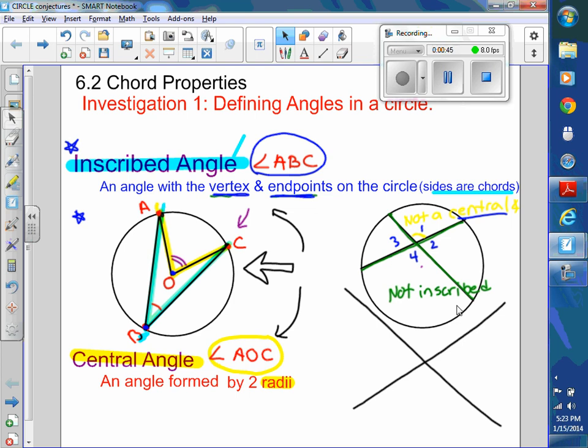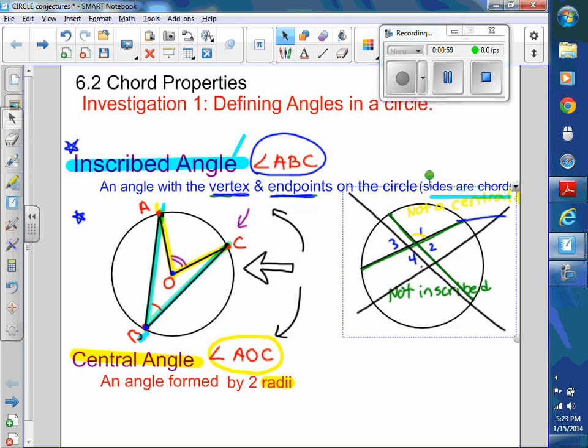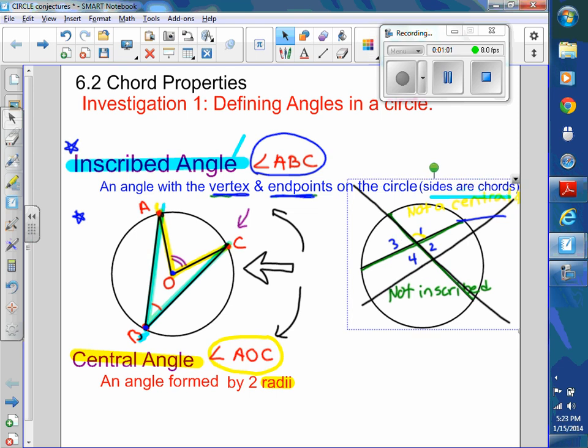We're not going to work with the angles over here. These aren't central angles, even though you have angles inside the circle, like angles 1, 2, 3, and 4. They're neither central nor inscribed because of the location of their vertices. So I just crossed this out. We'll deal with these angles on a different day.